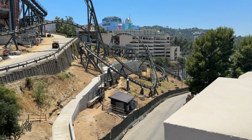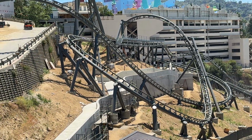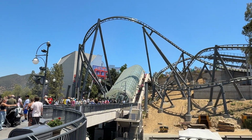I cannot imagine what it must have been like seeing Epic Universe being built for people that live in Orlando, because I've been blown away just by this. You guys got to see an entire theme park be built in your backyard. But you know what? This is still pretty cool, and beggars can't be choosers. Plus, we have better weather.